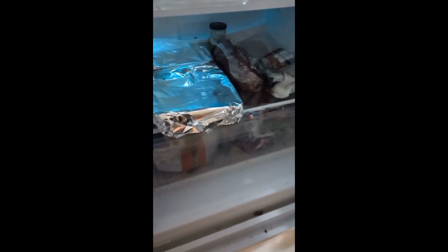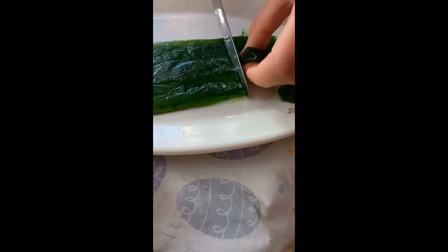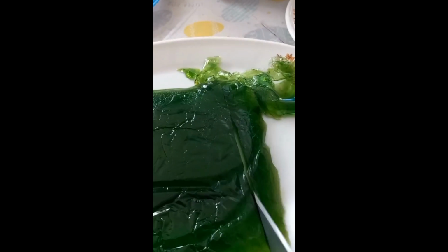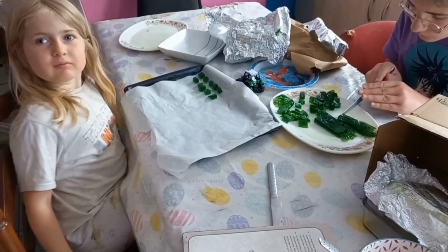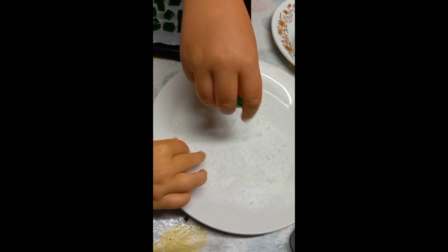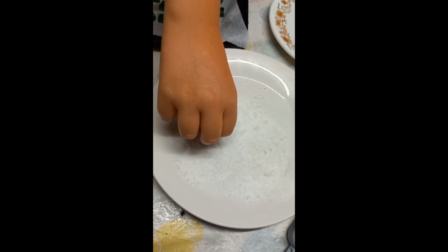You had to put it in the fridge. I think it was for 10 hours. So I said to him, you might as well wait overnight. And then the next day, you had to cut it into cubes. Oh, sorry, no, you have to leave it in the fridge for 8 hours. Then the next day, cut it into cubes. Leave it out for 10 hours. And then you had to mix sugar and citric acid, roll it in that, and then put it back in the fridge for 8 hours.